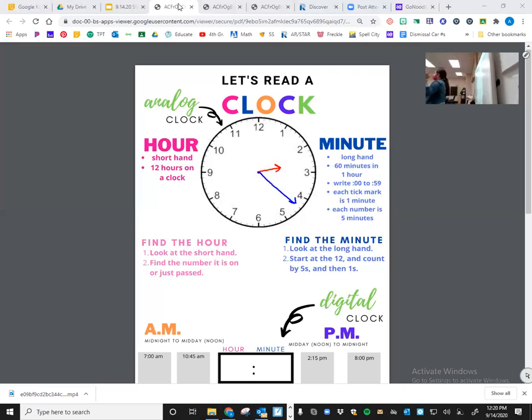Now, in case you are forgetting how to do this, when you're doing your worksheets, that's why we put these in your notebook, so you can look back and try and problem solve on your own. So, first we need to figure out the hour. We're going to look at the short hand, and we're going to find the number it is on or that it just passed. So what is our hour? What's our hour? Mage? 2. 2, yep, it's just past the 2, and it's not to the 3. So down here on this other clock, we're going to put the hour in front, underneath the pink word hour. So we know it's 2.